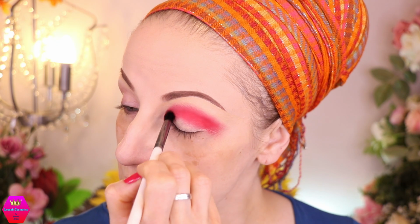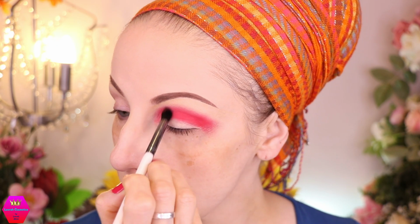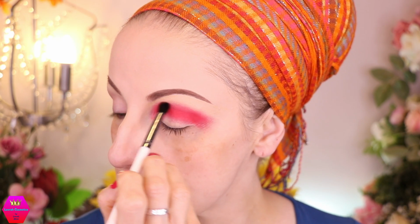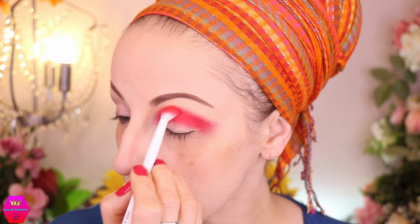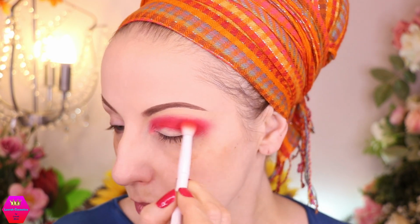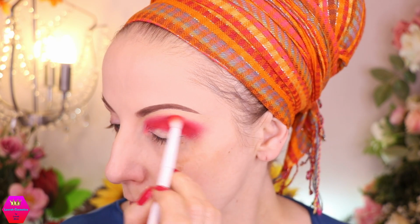So anyway, I also use another brush to get the product into the inner corner a little bit. And then I'm just gonna keep building up the shade. Okay, I think this already starts to look really good.